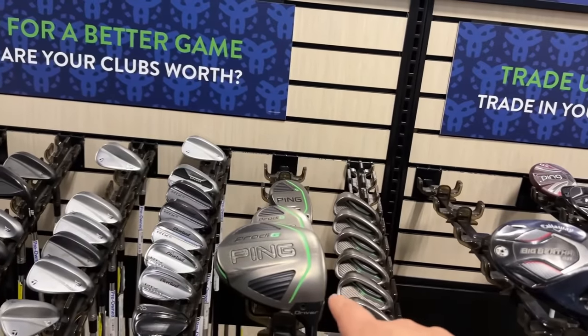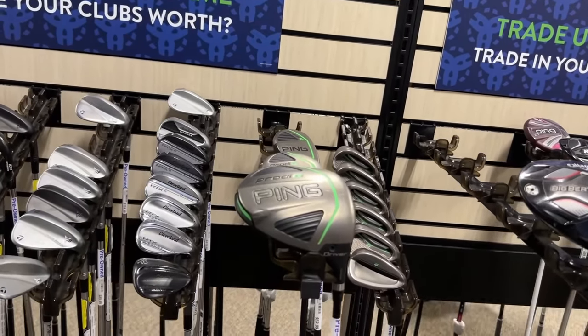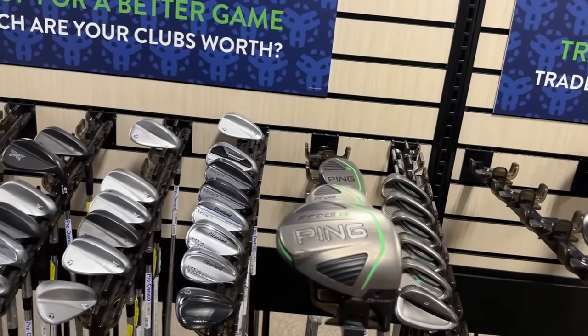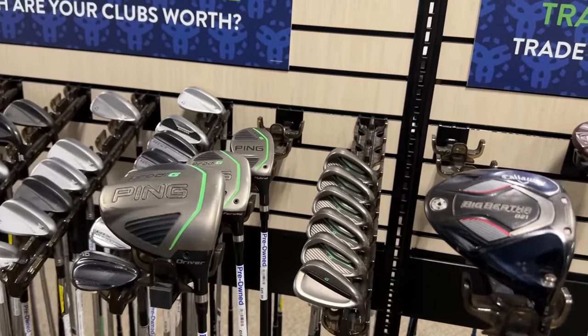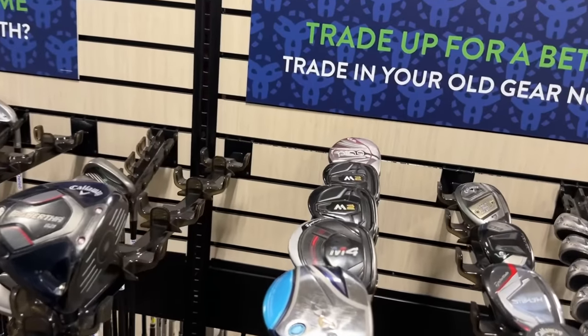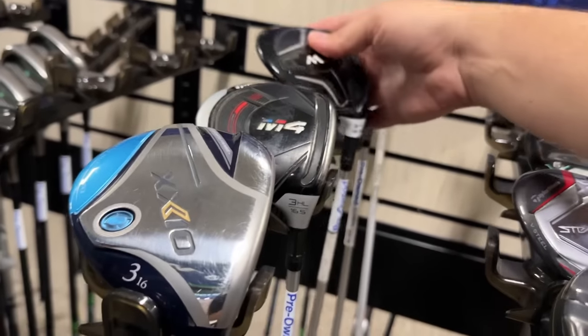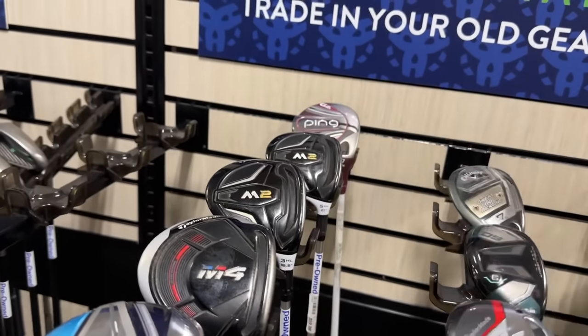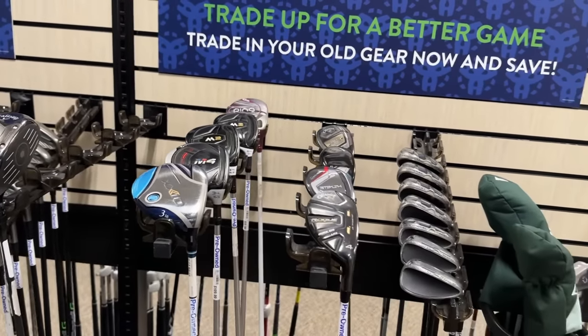Indestructible. Oh man, you never see junior clubs, let alone super high-end junior clubs. Got the Prodigy, which is an amazing name. But these are some of the better junior clubs that you can buy. Got some more, the ladies section's got some M2s. You got the High Launch right here, $70 on that. Got the 5 High Launch back there as well.